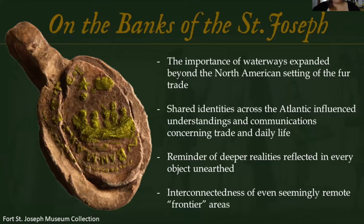So if we circle back to Fort St. Joseph, you know, we're finding the seals here. That seal on the screen right now is a seal of the Mariette family that is from Fort St. Joseph. And you can see there's five men in a canoe, right? At least that's how it's been interpreted for a long time. Is there five men in a canoe?